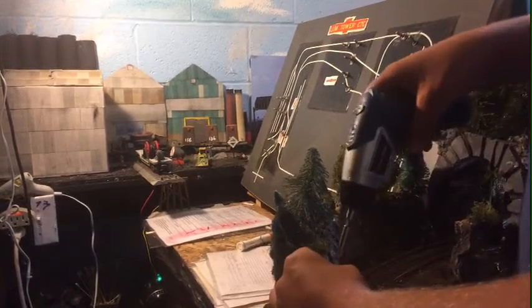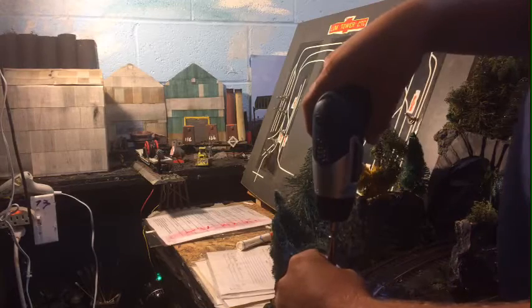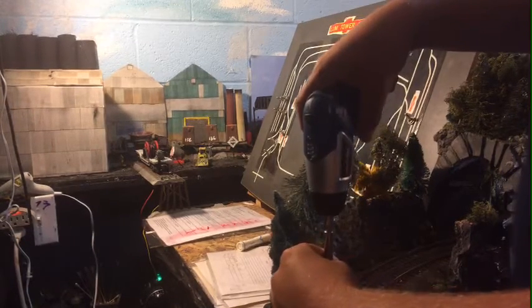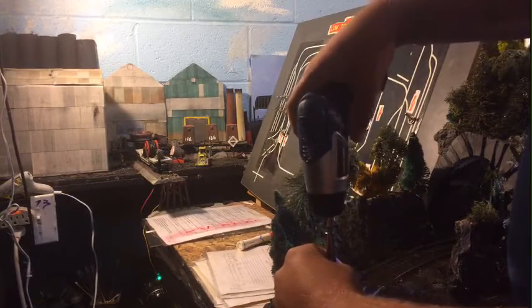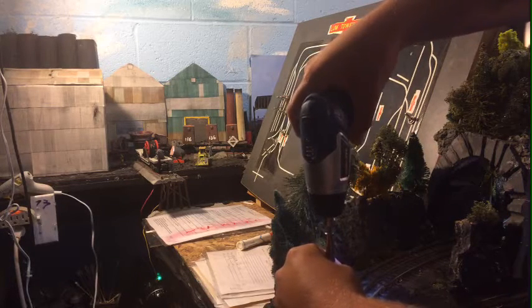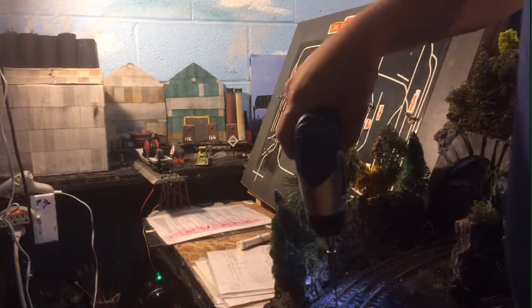Looks like the rail's up too high on this one. I'm going to bend this down a little more. Screwing this in. Okay.